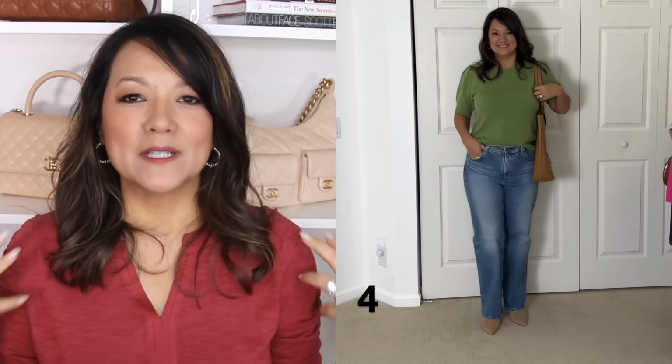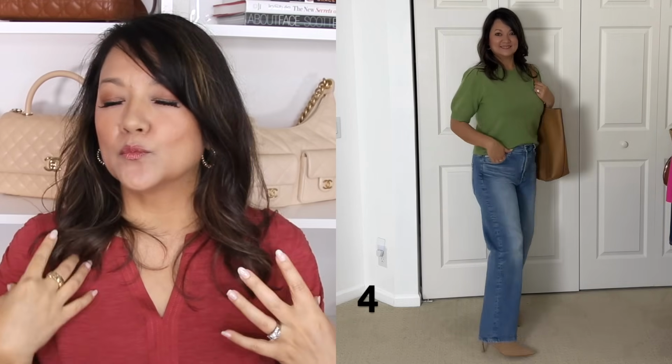Now it's still pretty warm here in South Florida, but one of my little cheats that I love to do is to pick up tops that have those fall colors. So this is a wool and cashmere blend short sleeve sweater. I love the way that this sweater feels. It's really soft, super comfortable. It's gorgeous in this olive green color, really perfect for the fall season.